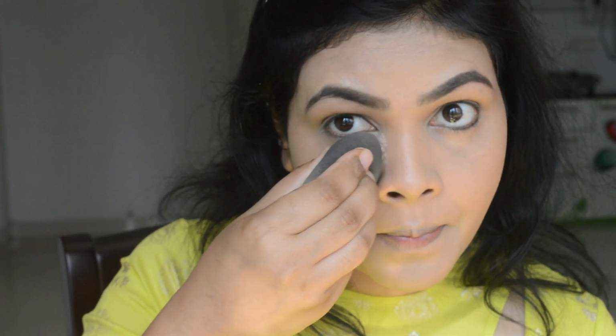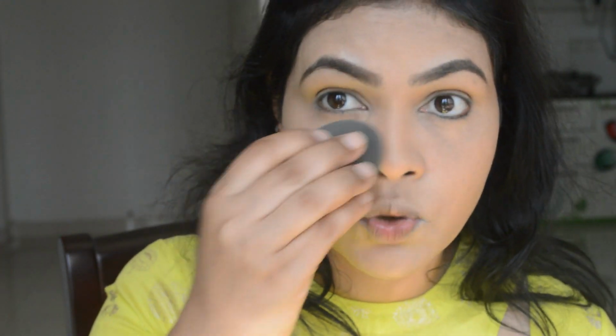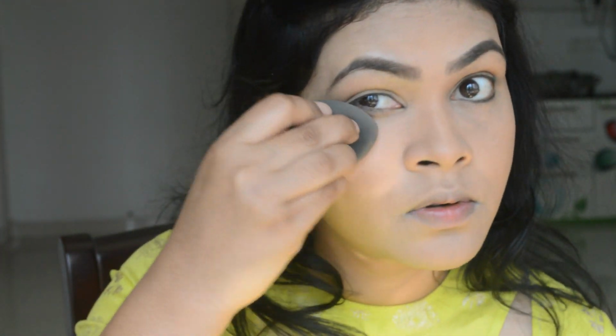Now it's time to set the concealer in place. For that I'm using a Bharat and Doris loose powder. We are setting all the places where we have used a concealer, and then with the sponge only we're just going to remove the excess powder. For dry skin, do not bake, because your skin is already dry. If you start baking, you're going to dry out your skin more.